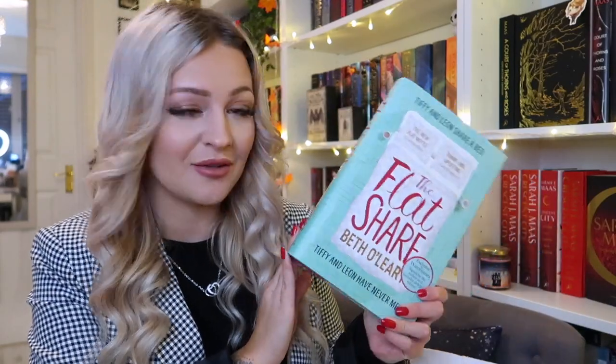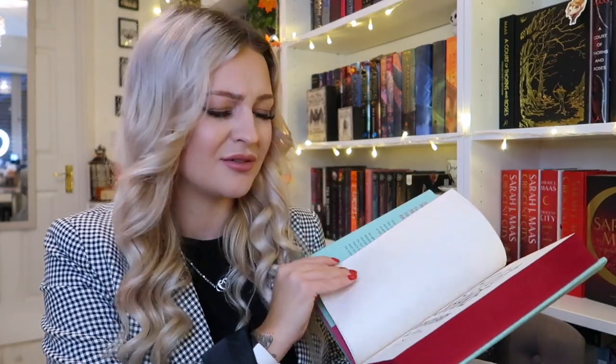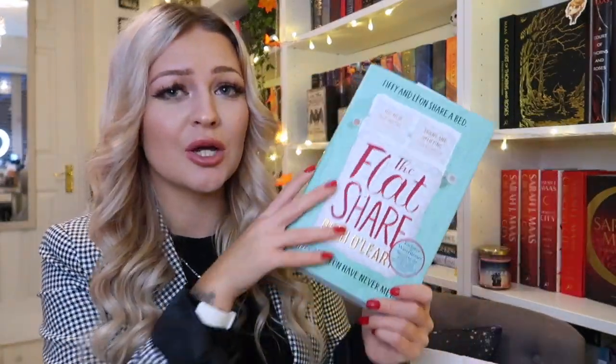So the first one we have is one that it might have even been in the last video, I don't know if it was. It is The Flatshare by Beth O'Leary. I think I might have already included this in the last video, but I picked up the sprayed edge and signed edition, as well as I now have 2 copies of this. But this one was signed, so I bought it.